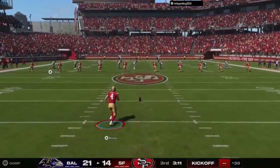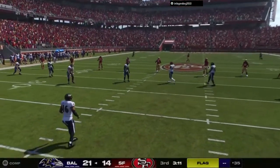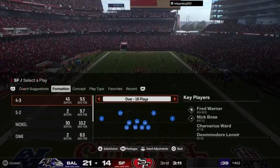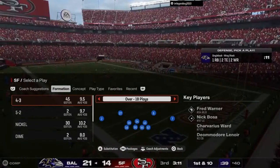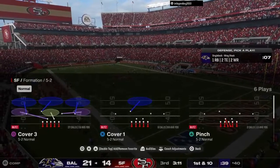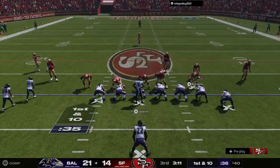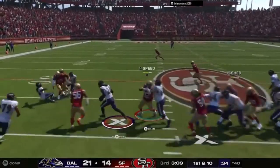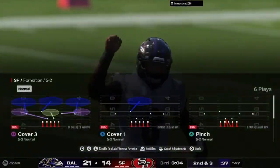So after the made field goal by Moody, he's back out to kick this one away. And this will wind up way short of the landing zone, so that's going to move the ball all the way up to the 40-yard line. Jackson and the Ravens come up now 1st and 10 at the 40. They'll start with a give to Henry. And they'll get to him after a gain of 7 to the 47.